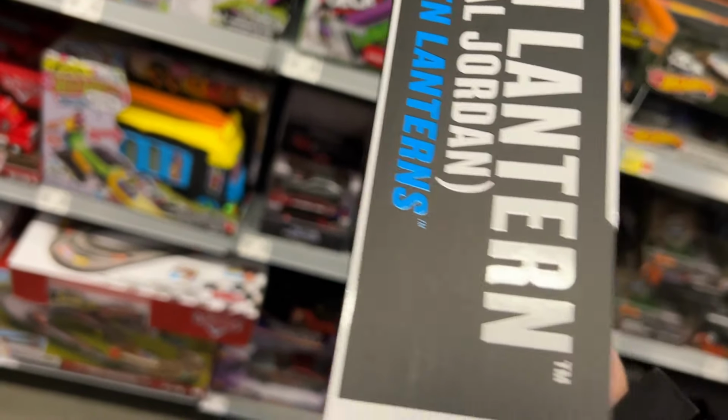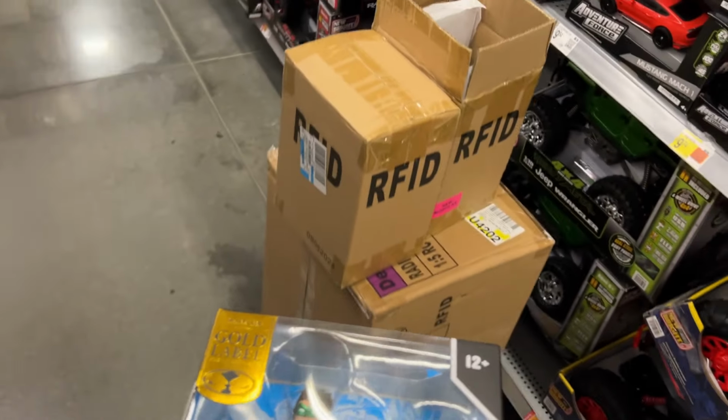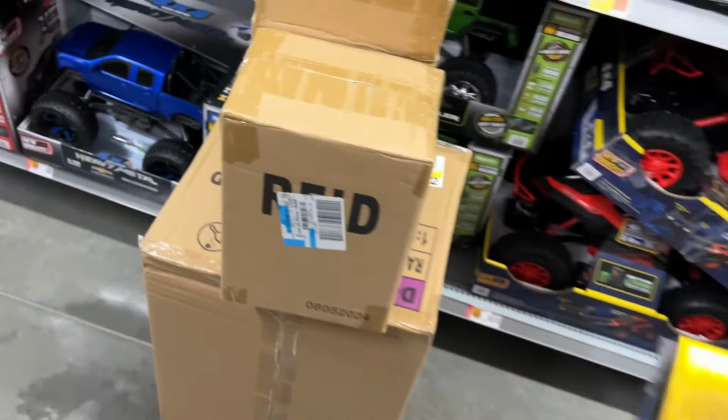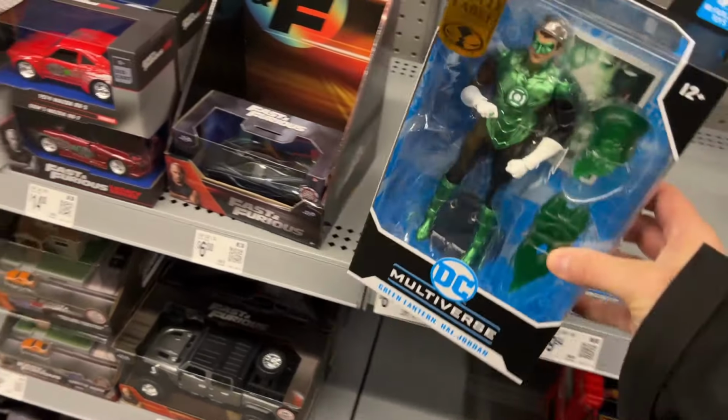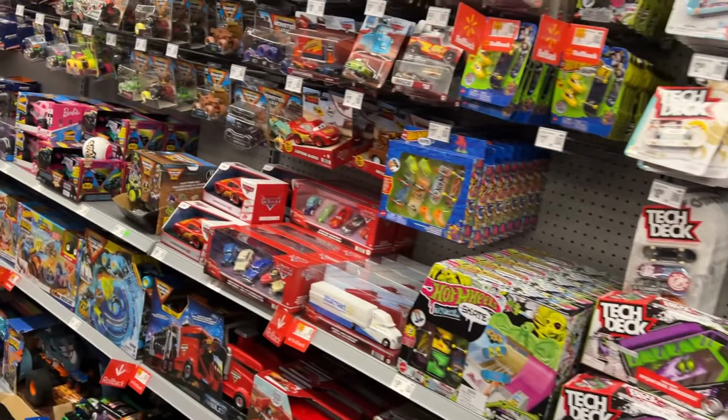Superman, we may end up getting, I think we're going to pass. I actually got 2 boxes here that say new modular. That one says Green Lantern as well, so I guess they're both Hal Jordans. It's over here in the diecast section, but we're going to get some pictures of that here in a second, if they have anything else down through here.